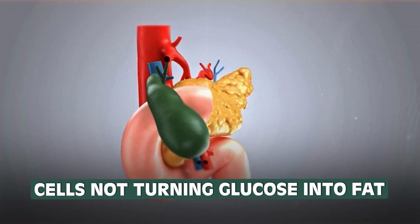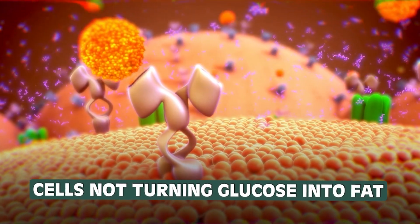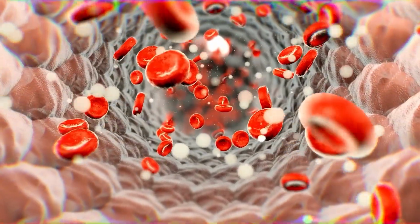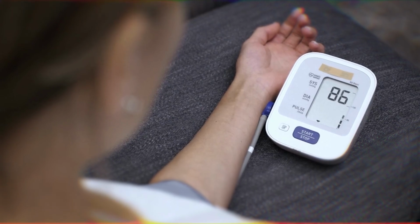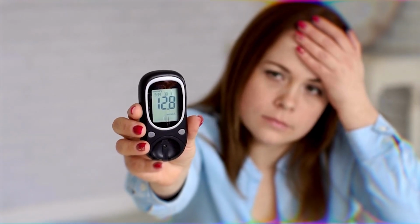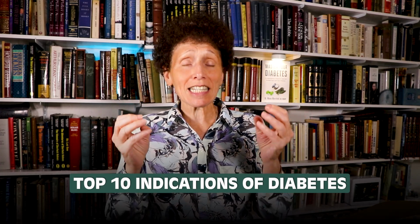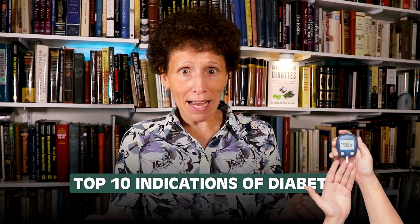But what happens with diabetes is this insulin resistance, which means even though the pancreas is secreting the insulin, the cells are no longer listening to it. And they're not going to take glucose in anymore. And they're not going to turn it into fat in their cells and store it, right? So what you eat just sits in your blood vessels and raises your blood sugars. And when it reaches a certain number, you have diabetes, right? So what are the top 10 ways you may be noticing changes indicating you could be developing diabetes?